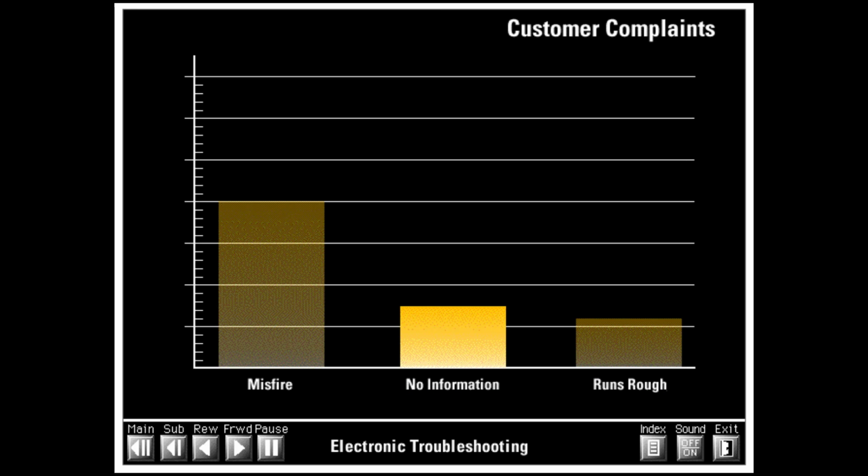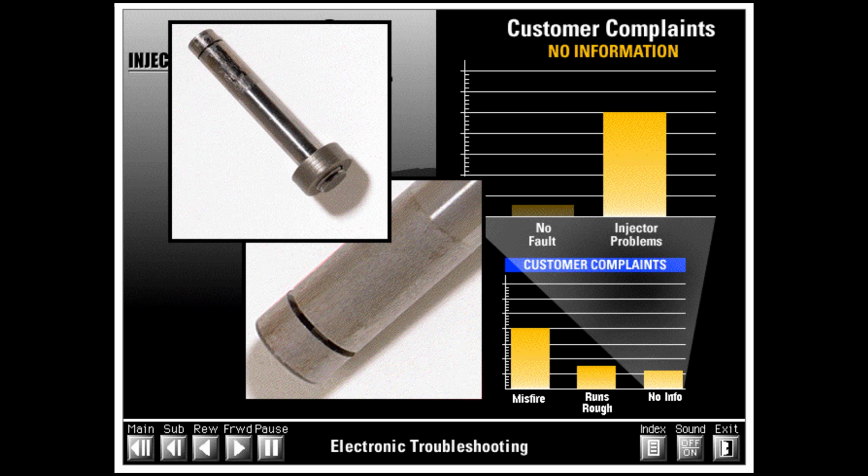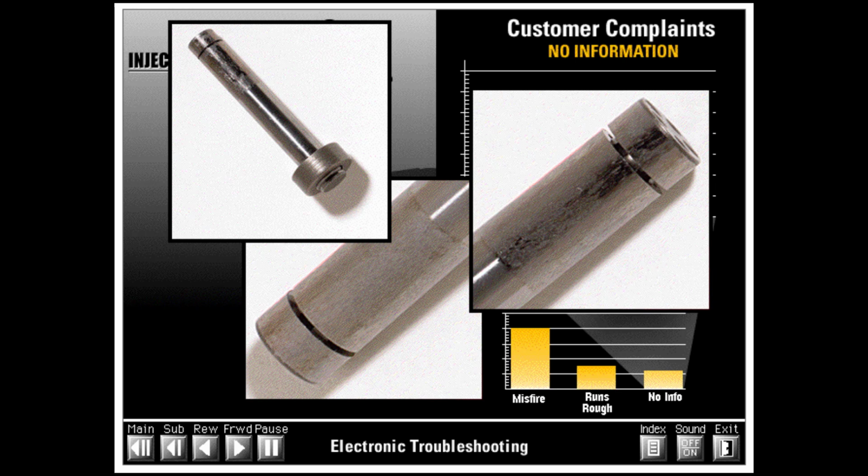No information is the second most common complaint category. On many low-dollar claims, a claim story is not required. On these claims, injectors are analyzed, but there's no specific customer complaint listed. There are several root causes of problems in this category. More than 1/4 of all defects were due to ingestion of large amounts of water in the fuel. This results in damage to the injector plunger and leads to eventual failure.